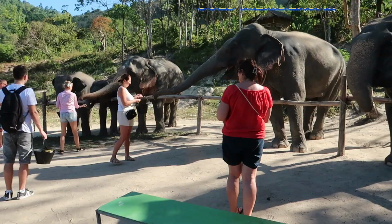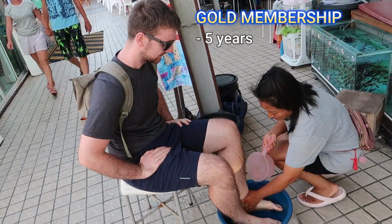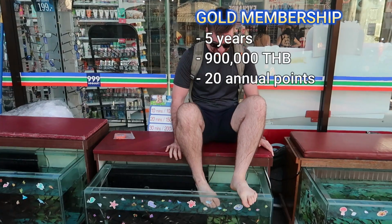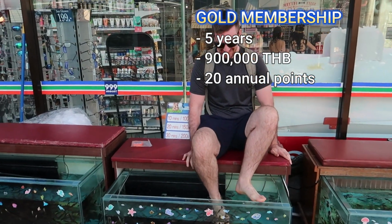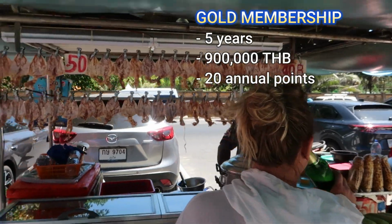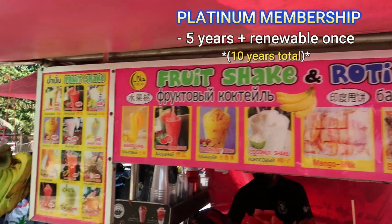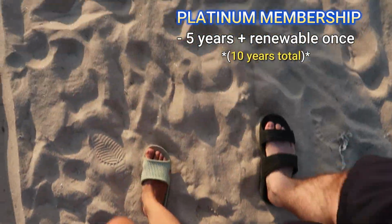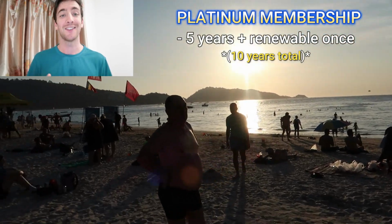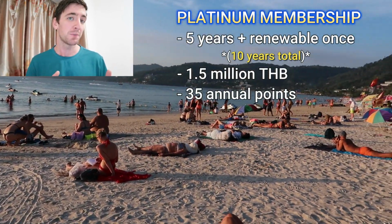Up next is the Gold membership with a validity of 5 years. The cost is higher than the Bronze level at 900,000 Thai baht and comes with 20 privilege points. These are awarded each year and can be redeemed for various loyalty programs or for different perks and amenities. Next is the Platinum membership with a validity of 10 years. Keep in mind, it's a 5-year multiple entry visa that can be renewed for another 10 years. The cost, as you probably have guessed, has also risen to 1.5 million baht and 35 privilege points per year.